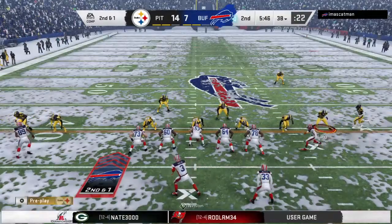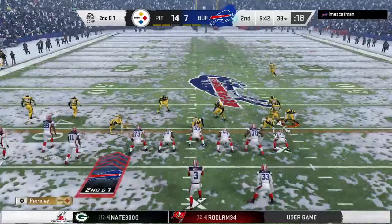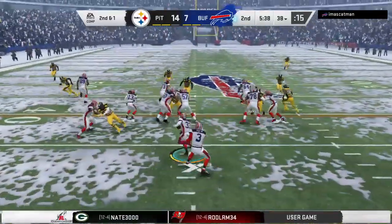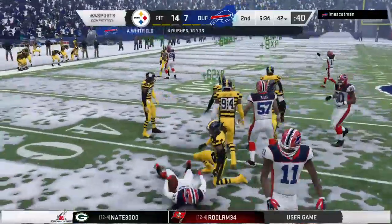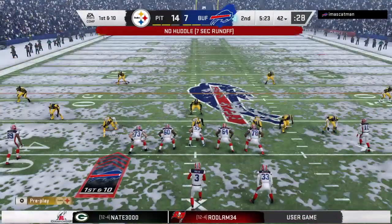38-yard line. On second down now. Whitfield. And to the 42-yard line here and brought down there. 4 yards the pickup, first down.